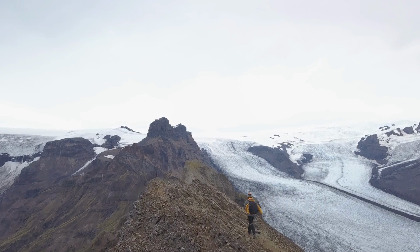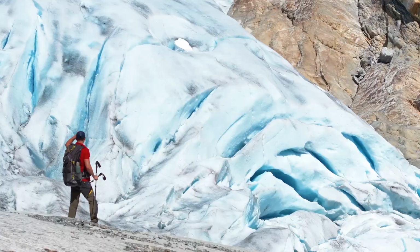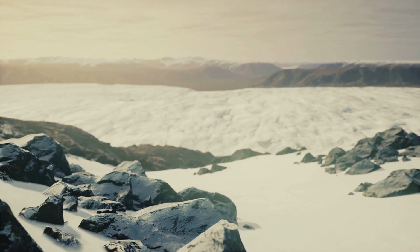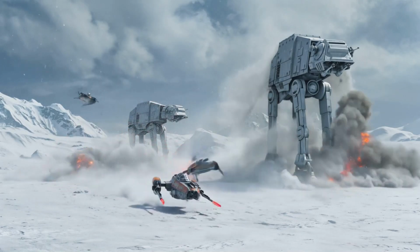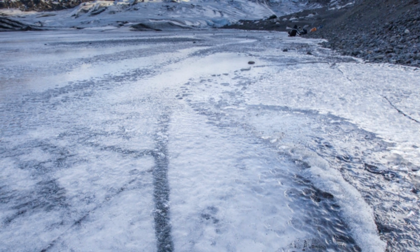Number 3 drops us into an icy world that will give you chills, literally, but in a good way. Finse, Norway, specifically the Hardangerfjorden Glacier, better known to fans as the ice planet Hoth from The Empire Strikes Back. If you remember the epic battle of Hoth, rebel snowspeeders weaving between giant Imperial walkers, those AT-ATs, that was filmed on this very glacier in Norway.